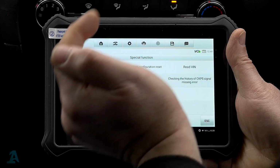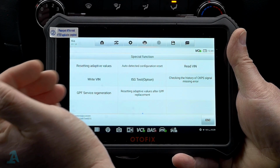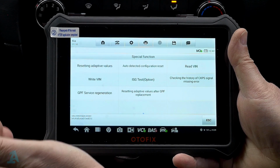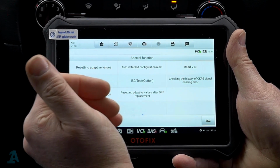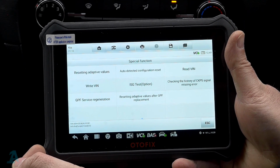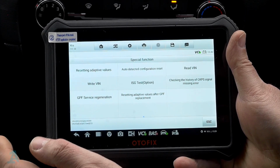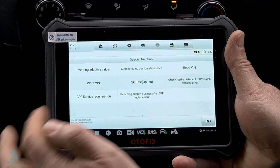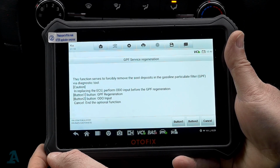Now I had to go to Kia to get mine done, and all they did was do a regeneration. They said to me there's no codes in it, but we've done a regeneration, reset the adaptions, and all is well. They took 120 quid off me for doing it, and fair play, they had the kit. They're not ripping me off, it's just a dealer price. But now look at this, I can do it myself.